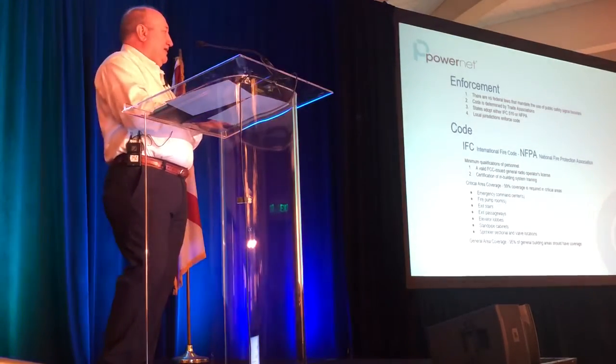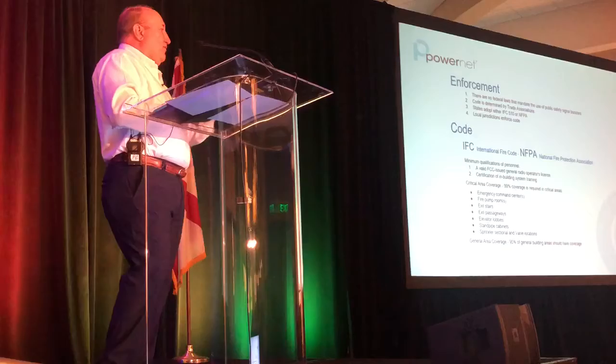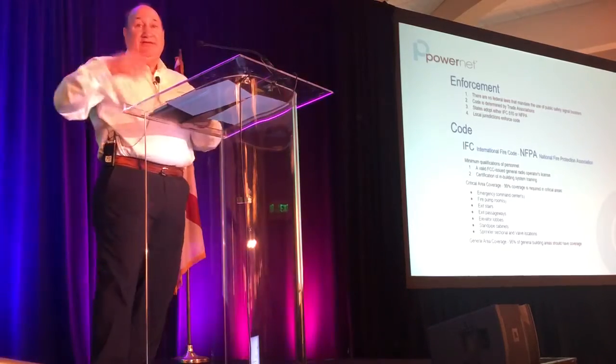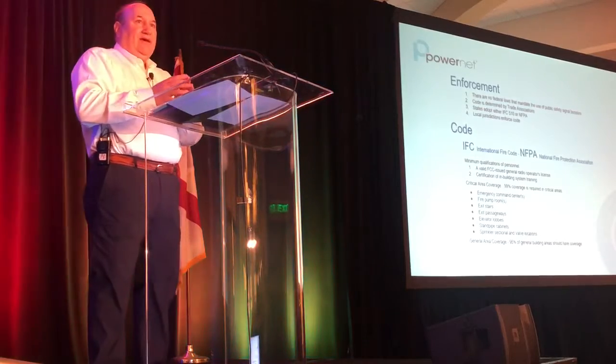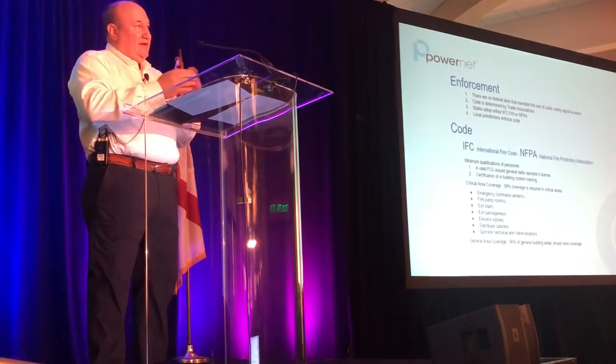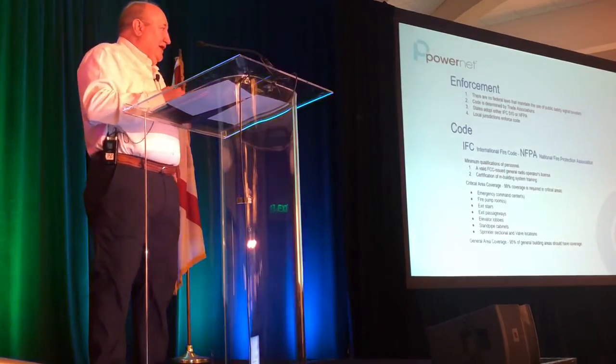So there's no cookie cutter solution. There's not one where you're going to say, this happened in this jurisdiction, it's going to happen over here in another county. So there are certain codes that we have to follow, but there will be some give and take.